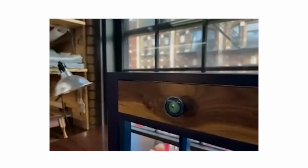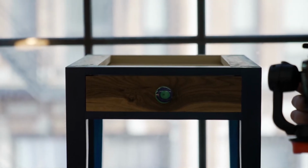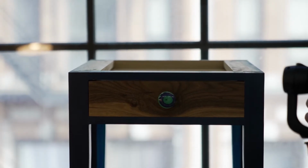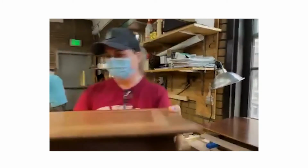Right. So you're playing with the light in the room. Cool. So this is also skateboard veneer, and I turned it on the lathe. Will you also show us the table behind you, which I think is very cool.